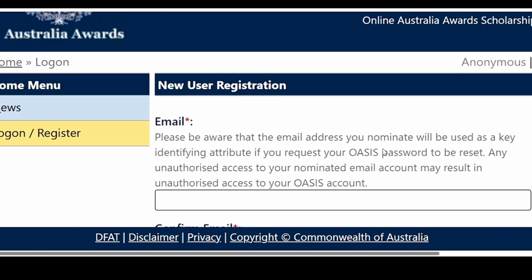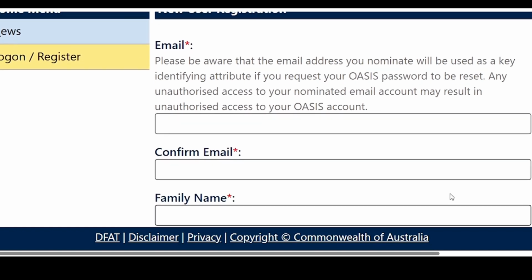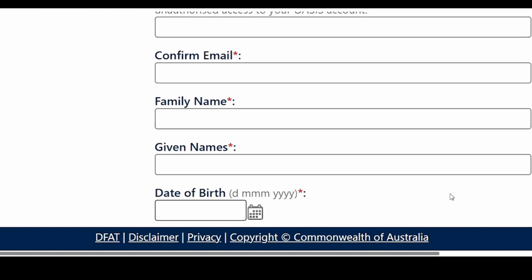So you fill out your email. Please be aware that the email address you nominate will be used as a key identifying attribute if you request your overseas password to be reset. Any unauthorized access to your nominated email account may result in unauthorized access to your overseas account. So you need to give an official email, right? An email that you would remember and you could use during this process.